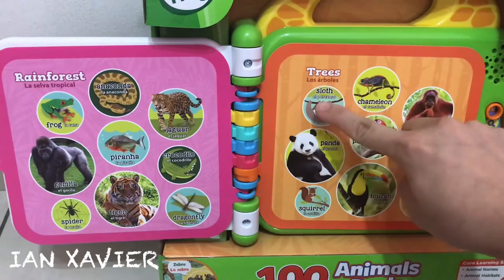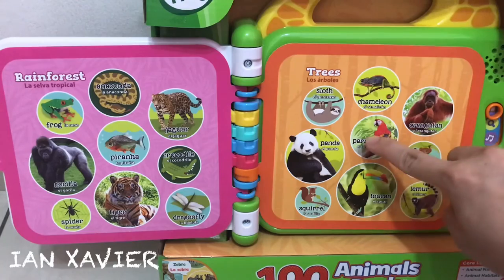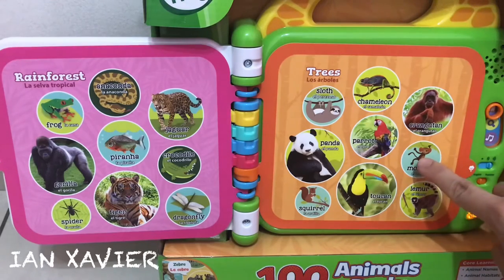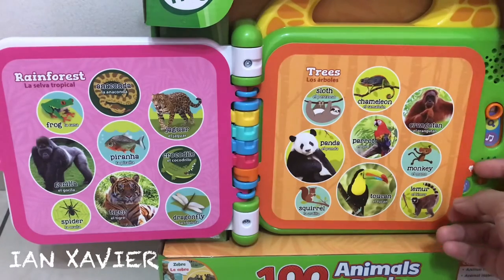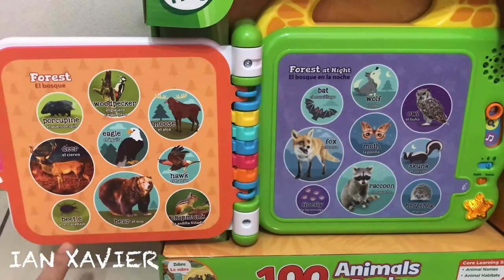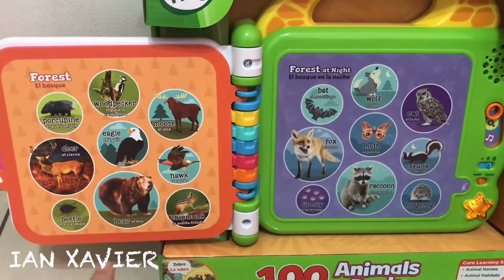Trees. Sloth. Chameleon. Orangutan. Parrot. Panda. Squirrel. Toucan. Monkey. Lemur. Forest. Porcupine. Deer. Beetle. Bear. Eagle. Woodpecker. Moose. Hawk. Chipmunk.